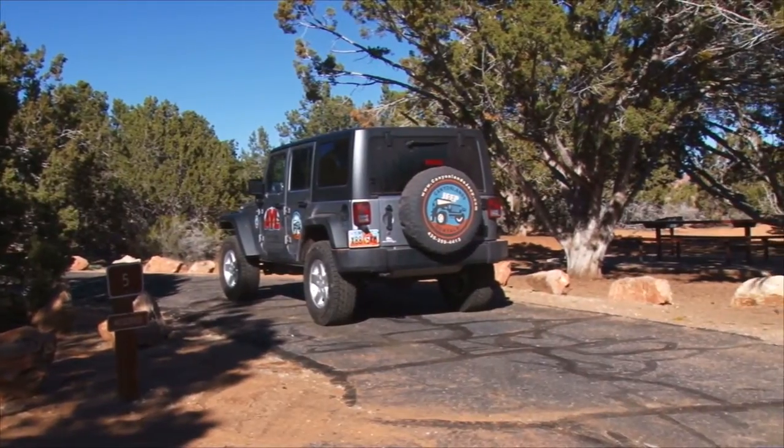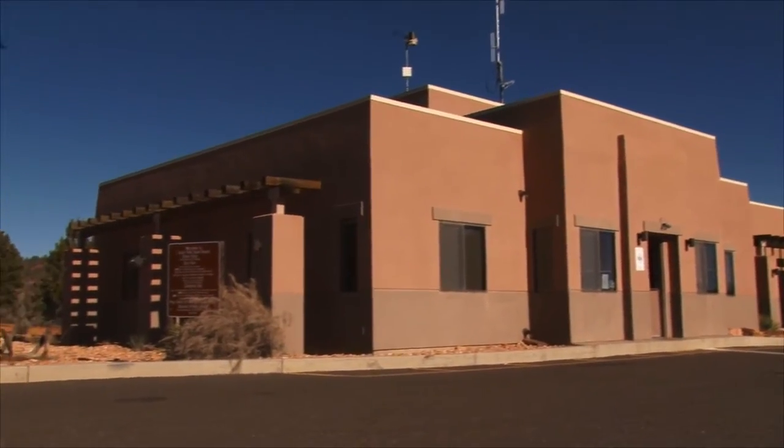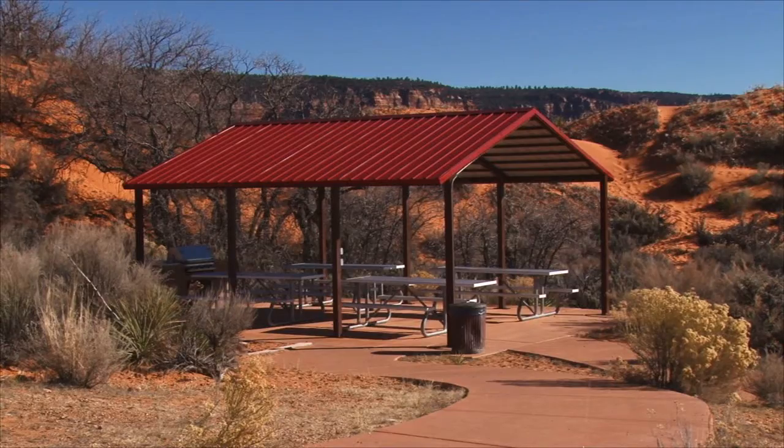The state park has 21 sites for camping. Visitor center, within that campground, we have a modern bathroom with showers, flush toilets. We have a day use area, which has two sides of it. One's fairly new, and one's been here since the park was established. And it is used fairly well.